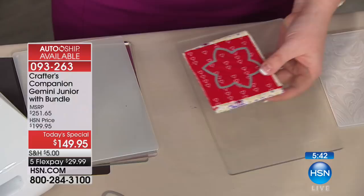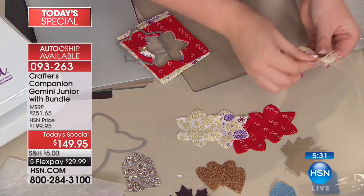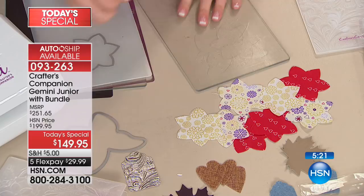Now, I've used one of our mixed media dies, and I've cut through 1, 2, 3, 4, 5, 6, 7, 8 layers of fabric. Like a hot knife through butter. Yes. And other machines just don't have the power to deliver this, Lynn. It really is all about doing your die cutting, your embossing, and taking it to the next level.